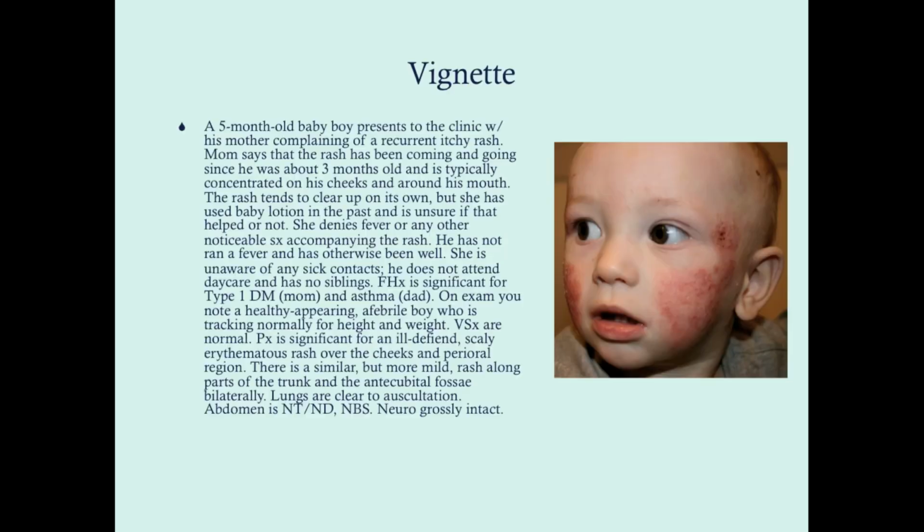Hello again, everybody. Our topic of discussion in this lecture is going to be atopic dermatitis, which is one of our allergic diseases. So here we have a 5-month-old baby boy who is presenting to the clinic with his mother complaining of a recurrent itchy rash. Mom says that the rash has been coming and going since he was about 3 months old and typically is concentrated along his cheeks and around his mouth.